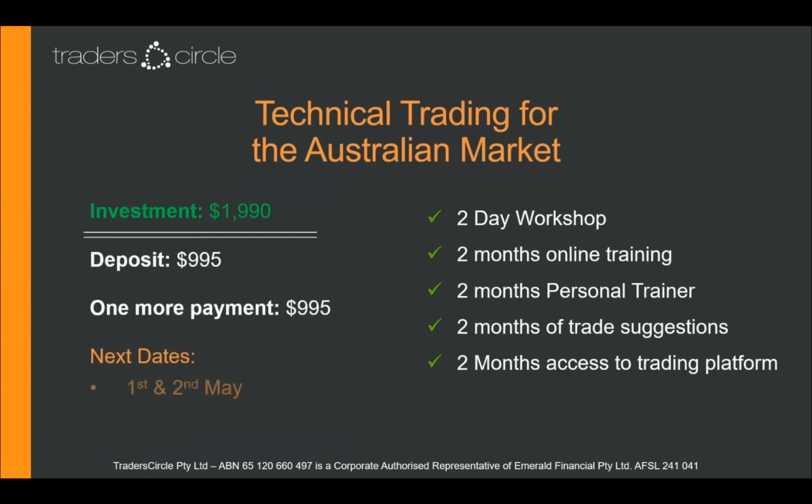The next dates are the 1st and 2nd of May. We've got 9 people booked in. Usually it books out around about now. They book out usually over a month in advance. After May, I'm not exactly sure when the date is, but we don't run them that often. We run them once every month and a half, maybe something like that. We want to be able to focus on each student as much as possible, so we don't run them too frequently.